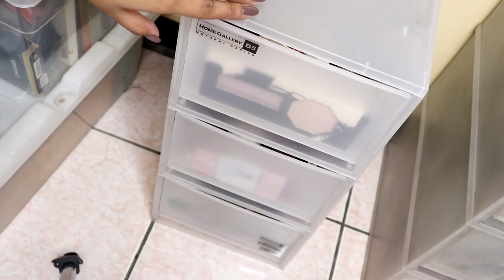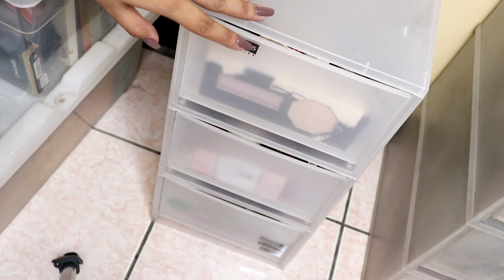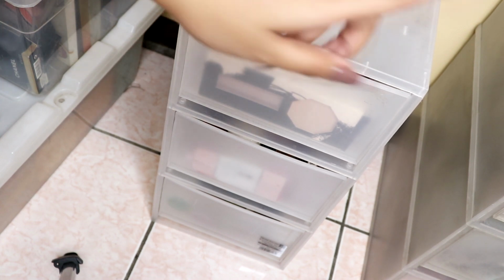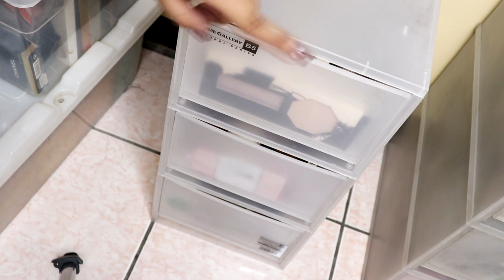Let's proceed naman sa drawers na to. And like I said sa previous video ko, nabili ko to nung summer. Ito naman, binili ko siya sa Landmark. Same brand lang siya nung isang drawer ko. Kaya lang ito, meron lang siyang 3 drawers. So, this one I think is around 2,000 pesos. Mas mura lang siya onte dun sa first drawer na pinakita ko sa part 1.